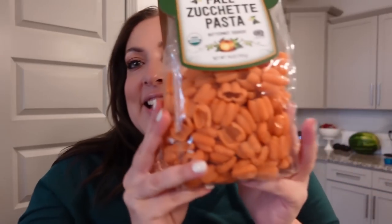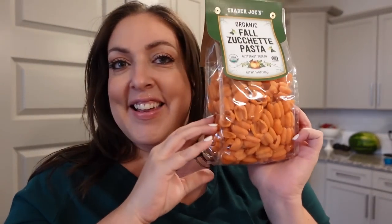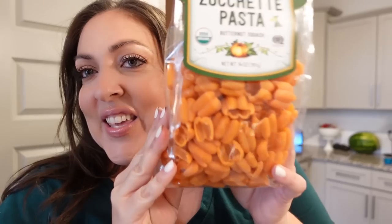And then, ooh, Trader Joe's. So I got these. How cute are these? Guys, look. Are you excited about these? So yeah, 7 points on WW, which pasta always is, but I think these are so cute.